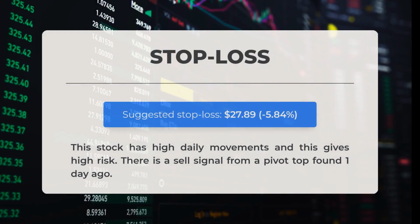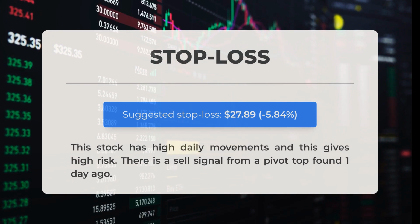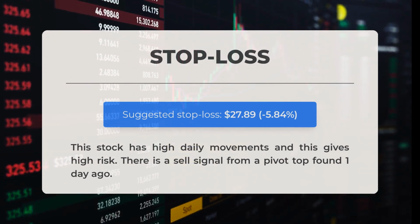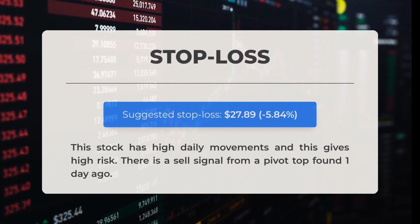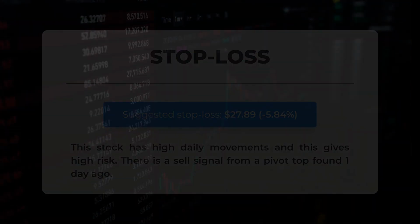Our recommended stop loss is set at $27.89, reflecting a decrease of 5.84%. This stock experiences significant daily fluctuations, which introduces a higher level of risk. A sell signal has emerged from a pivot top identified just 1 day ago.